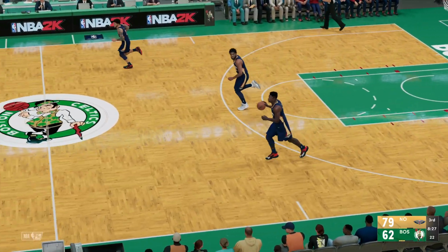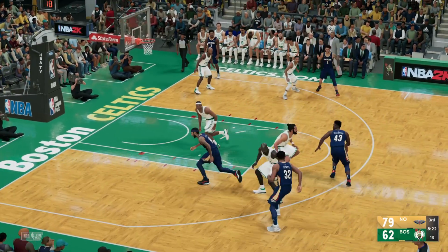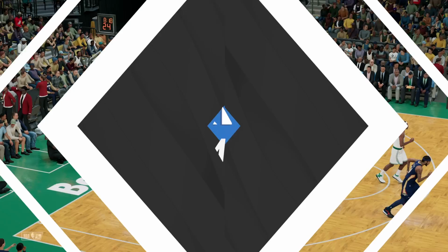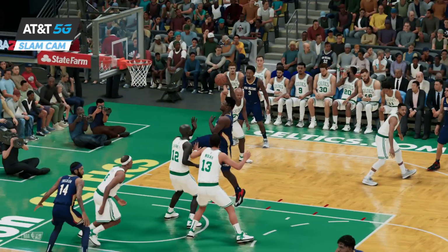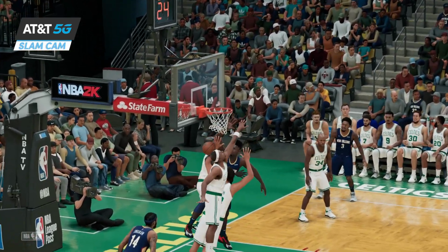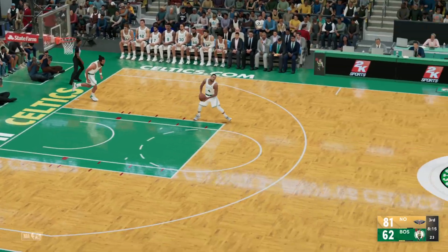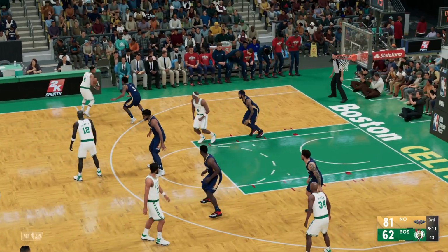Now that play never gets old. The pick and roll will still be an offensive staple 100 years from now. Trust me. And finished off by Williamson. Yeah, pretty fluid. It looks like the offense settling in now as Zion works to get himself the shot. Awesome display of athleticism captured by our AT&T 5G Slam Cam.